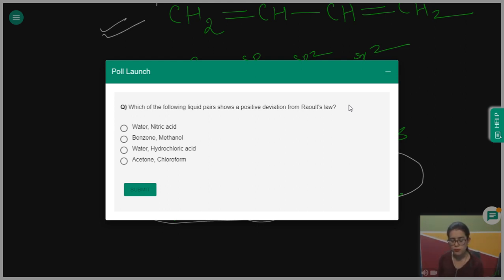Positive deviation means the interaction between AB is smaller than the interaction between AA and BB. 7 people have not yet attempted. All of you 7 are requested to attempt the question very fast. Please attempt the question.